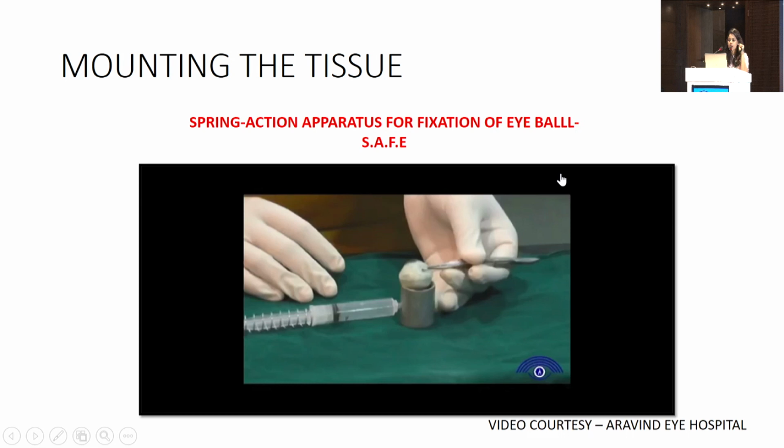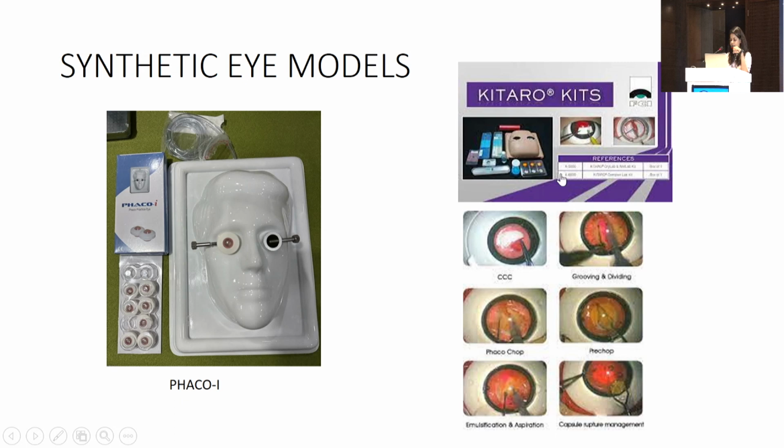We also have synthetic eye models such as this. This is a phaco eye, again designed by Madhu Surgicals. And this is also very cost effective. It costs about 1,400 for 10 eyes. So we can practice all steps of phacoemulsification.